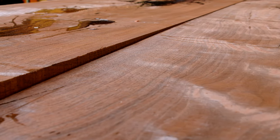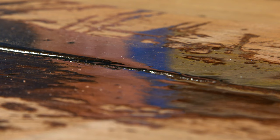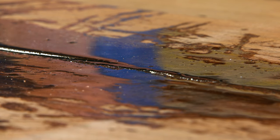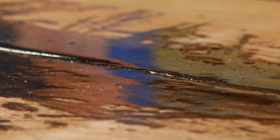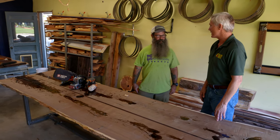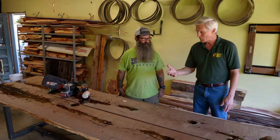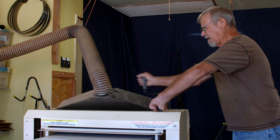So I would like to take this opportunity to thank Woodcraft of Oklahoma City because they're donating all the epoxy that we are going to be using on this table. Well, thank you so much again, Chad, for inviting us out here to see where we're at on this process. And the next time we see this, it's going to be a wonderful, finished, working piece of art.